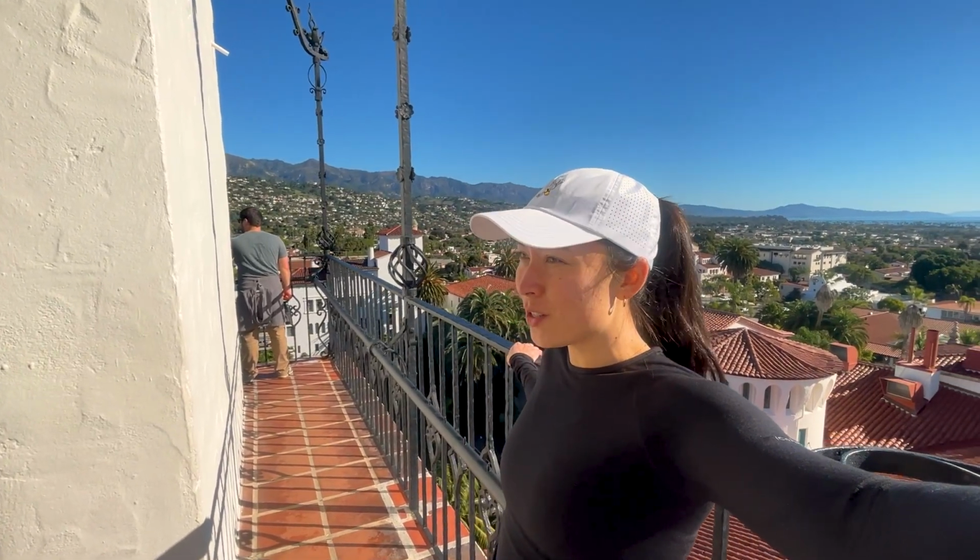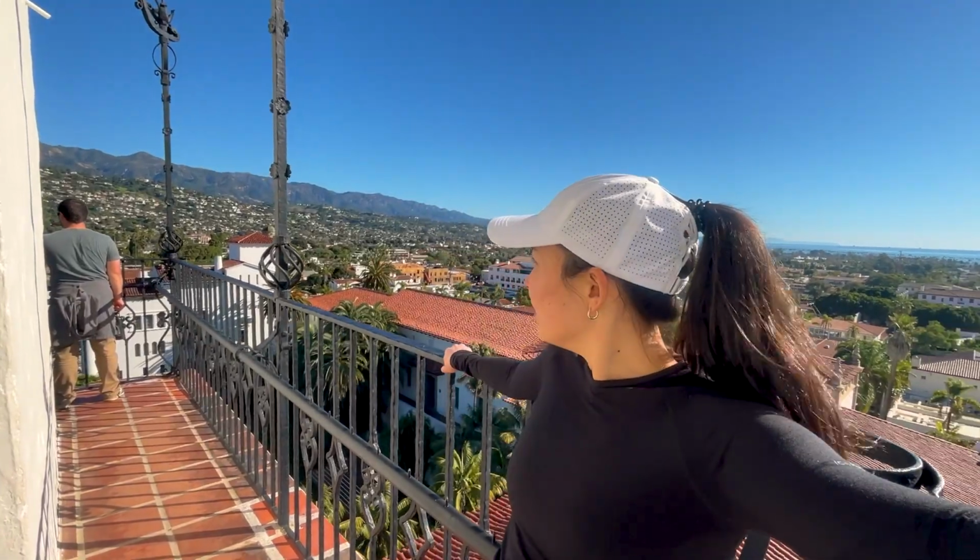The Santa Barbara Courthouse. I've never been here before. It's gorgeous.